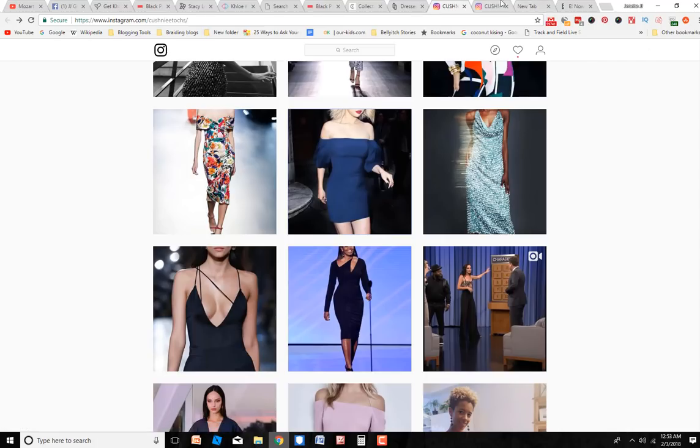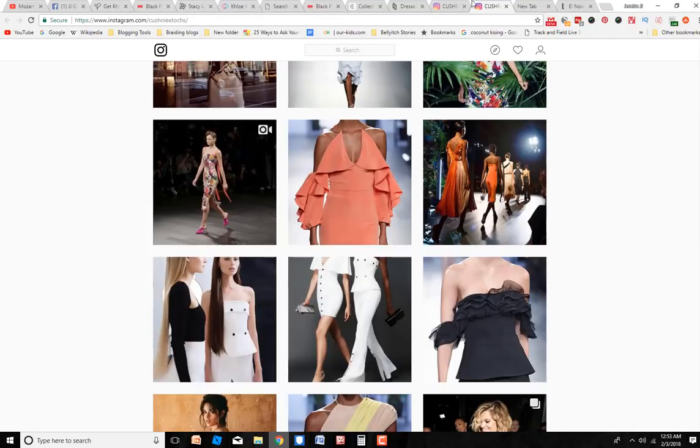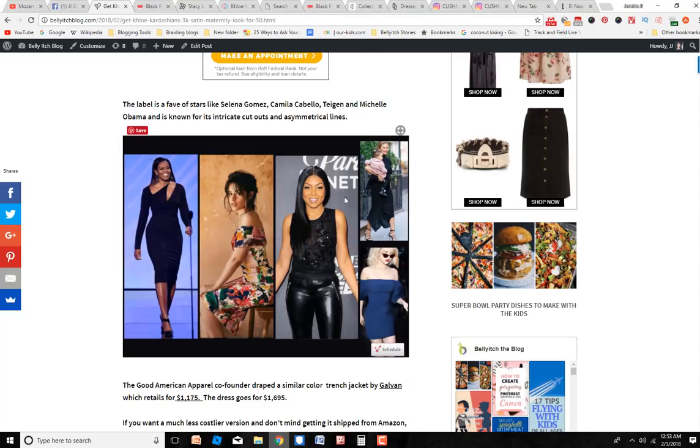So I put that together using, what did I use? I used PicMonkey. You can use Canva or whatever you want to use. I use PicMonkey, and that's how I came up with this collage here. I could do a screen and see who these people are. I think they're famous enough that people know who they are, and I did mention them below. But anyway, I might do that later on.